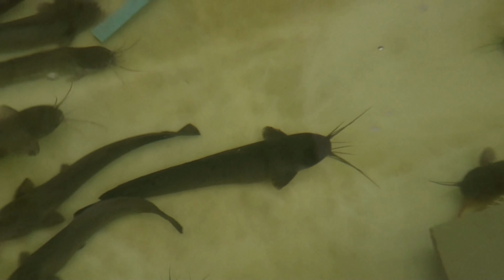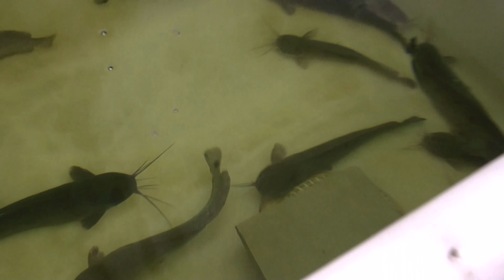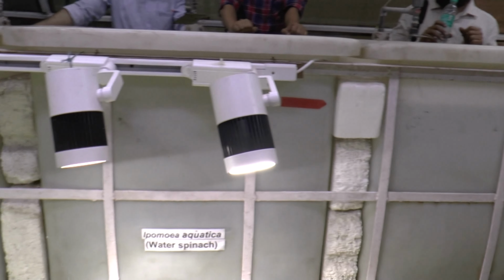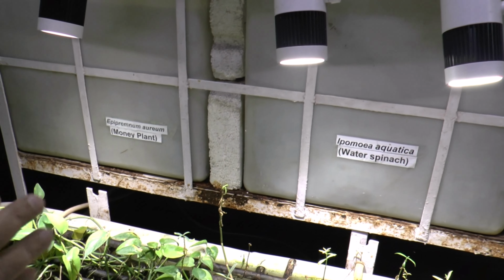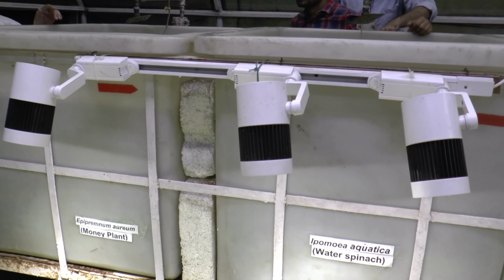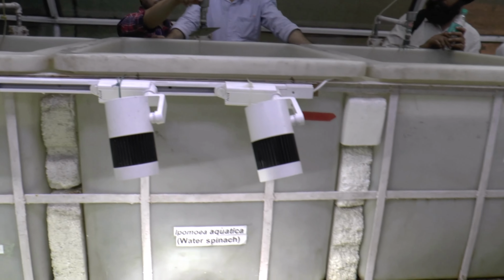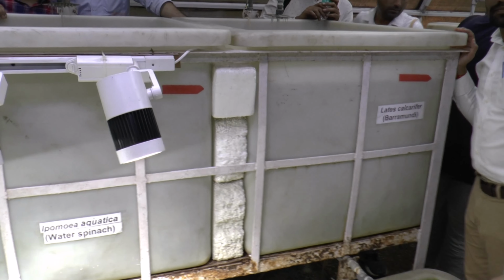So here you can see the recirculating aquaculture system. It is another challenge to our aquaculture, because there is scarcity of land and water, and scarcity of an adequate quantity of clean water for aquaculture. You have heard this through all these lectures. This recirculatory system we set up in the year 1998 with the help of ICAR funds.